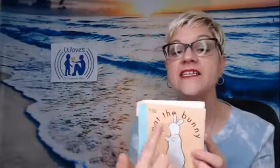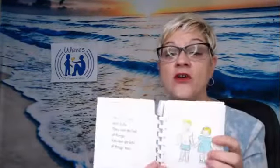I did it 2 times. I said it slowly. I only said 3 words, and I had a little pause in the middle. And I touched each word. And then I'm going to touch the picture. Pat the bunny. Pat the bunny. Pat, pat, pat. So I haven't even opened the book and I'm already starting to read like this. This is how we're going to go through.